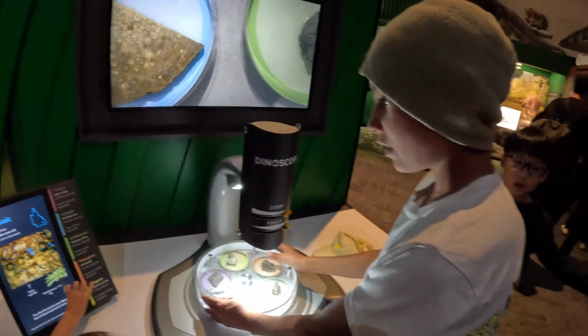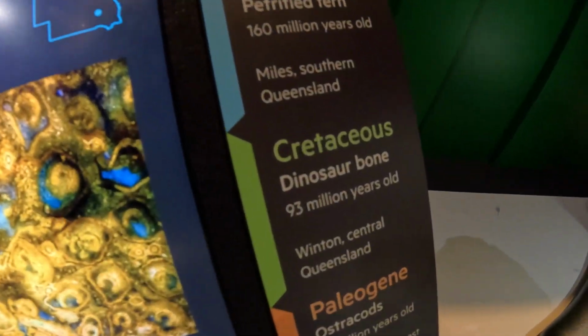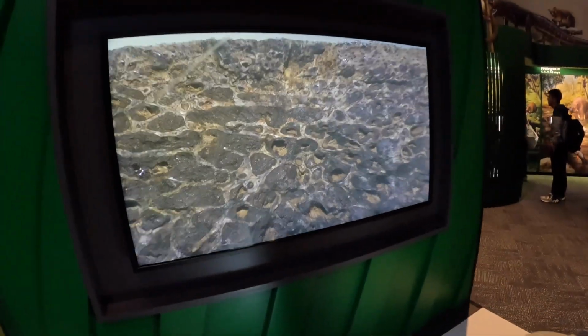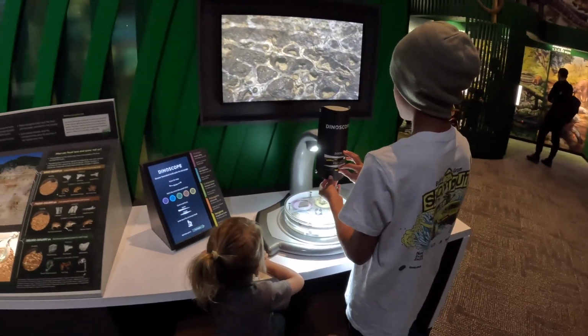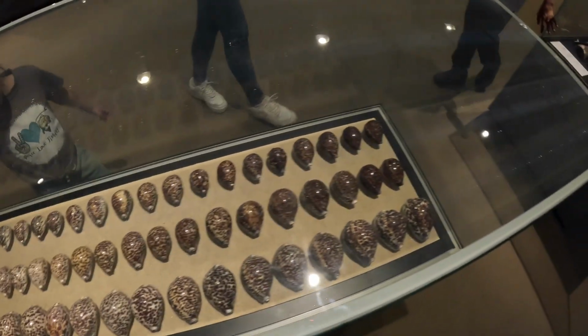Can you show us the dinosaur bone? The dinosaur one, that's the green. Dinosaur bone is the green. Whoa, that's dinosaur bone. We can go in more. Okay. Wow, you guys are like scientists. We found such pretty shells in Bali like this.